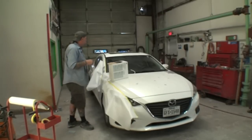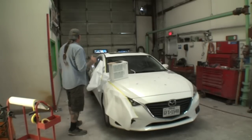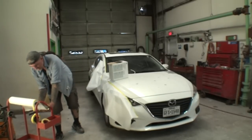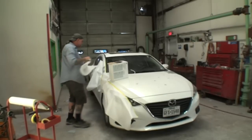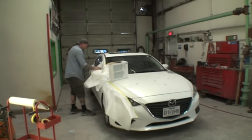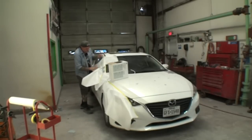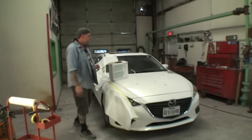What I'm doing is a job that's basically related to the collision world. And when I say that, it's because it's a brand new car and we're not restoring the car. What we're doing is repairing it. And I am basically in the process of spot priming this car. Now, what happened to this car is it had hail damage. It had a lot of hail damage on it.